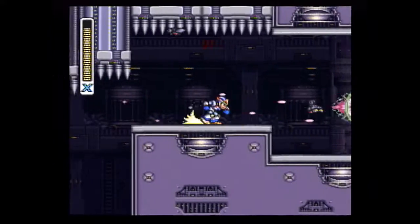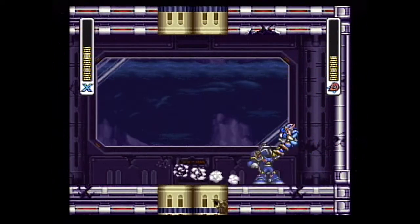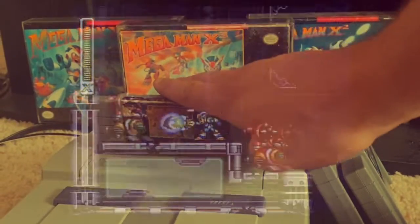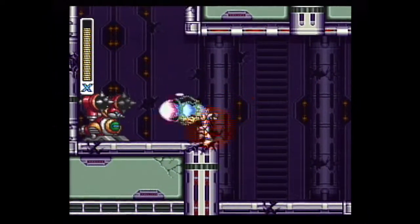but it's only because those two first games were so strong that X3 feels like such a turd in comparison. But if X and X2 did not exist and X3 was the only Mega Man X game on the SNES, I believe people would still overall consider it a pretty good game. Just not great.